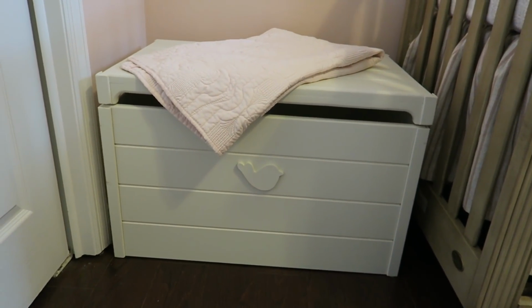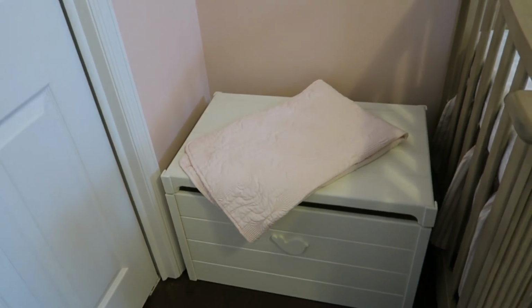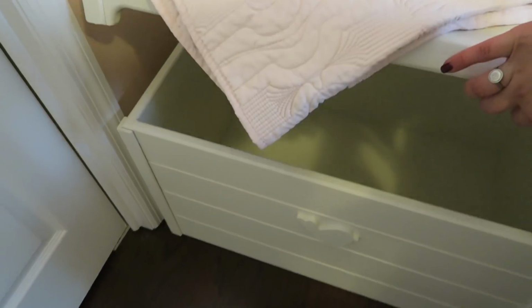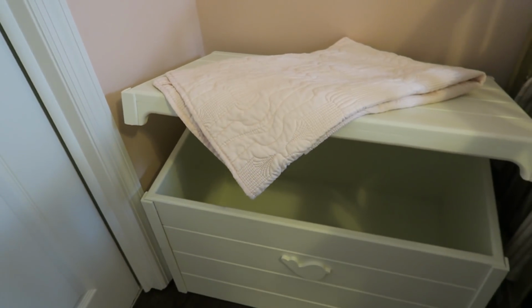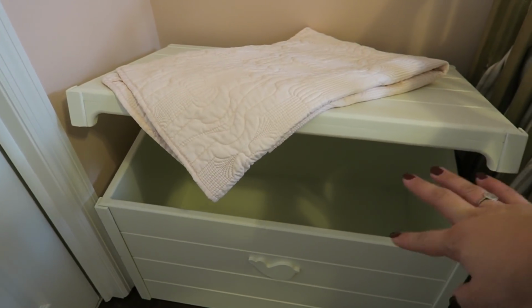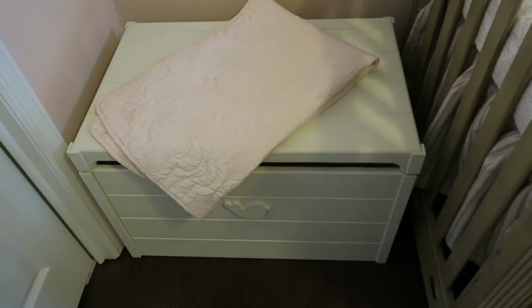My dad made her a little toy chest. He painted it in that Summer Linen, and it lifts up, but it will stay open. He also made sure that there was this space so that little fingers can't get caught. But it's perfect.